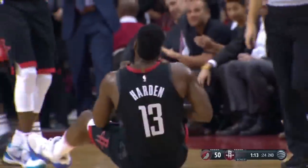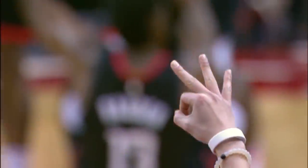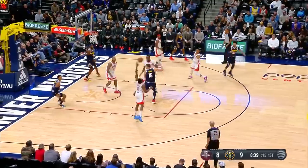And another 4-point possibility the Harden way. James Harden scored 48.2 points per 100 possessions. It was the highest points per 100 possessions in NBA history. This guy on the court by a considerable amount.